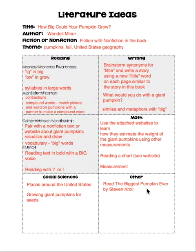Last, I have a book that I would use for a connection, and that's The Biggest Pumpkin Ever by Stephen Kroll. This is a great story about a giant pumpkin, but it is fiction. It's about some mice, and each mouse is growing a giant pumpkin for a contest, and it's real cute. So you definitely pair this story with that story. And those are some ideas.